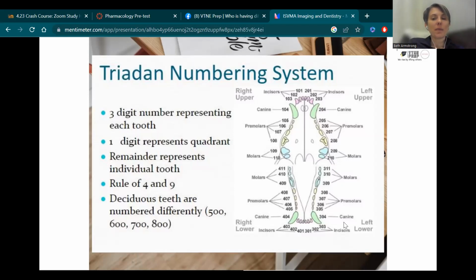So that's where I see the most numbering issues, is with the premolars on people. And truly, it's going to help you the most if you remember your rules of 4s and 9s. Especially if your doctor's like, hey, can you take a picture of 208? And then all of a sudden you're trying to get a picture of this molar here, and they're like, that wasn't the one I wanted. So you want to make sure you know.